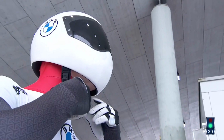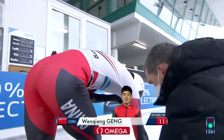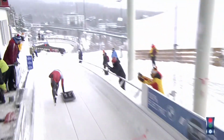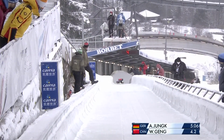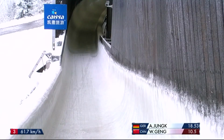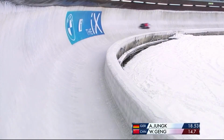Next up, Gwang Wang CHN of China, 8th place here in the December race. He was his 25th World Cup, is also his 4th start here. And 8th place a month ago is his best ever Winterberg result. He's having a heck of a season. Best season he's ever had. 5:06 start time. He's having to work a little bit, 0 to 1. So what we're going to see now... Matches Axel JunkerGER at the start there.